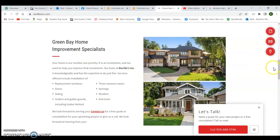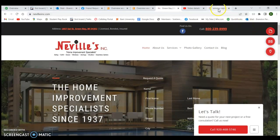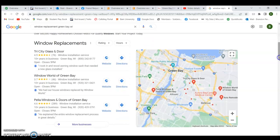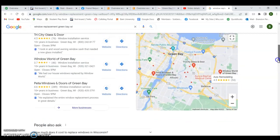The second thing that I hit on is citations. And we hit on citations for one reason. If I go to Google and type in window replacement Green Bay, you'll notice at the top there's ads that pop up. And then down here we got what's called the map pack. Ideally, you'd want to be in the map pack here. Some customers, they like choosing businesses off the map pack. Some would rather go the organic route, which is ranking down here organically. So two different ways to rank on here.